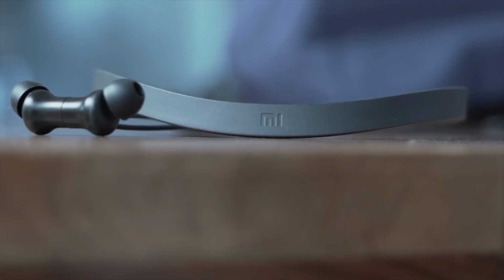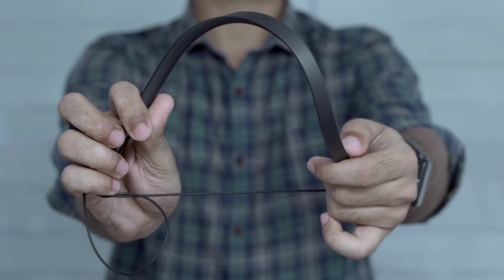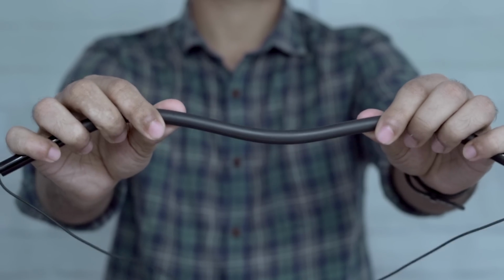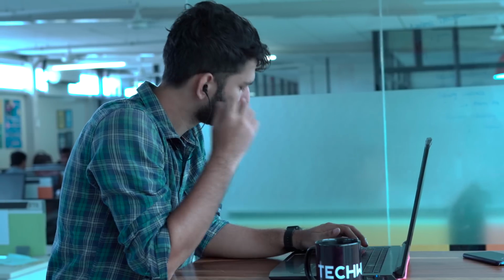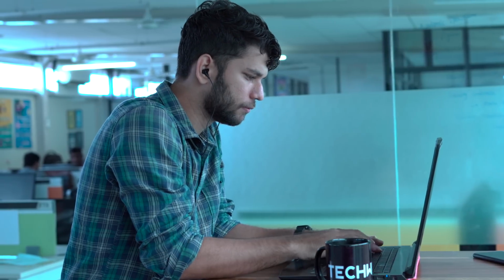Next up, we have the Mi neckband earphones. Now these definitely feel better built than the Bolt ones, but they can't connect to 2 devices at once. So what's good is the sound quality. I have to say these are the most balanced earphones out of the lot. The bass is not too boosted, and if you're someone who likes to listen for longer durations while being relatively active, you would like this one.